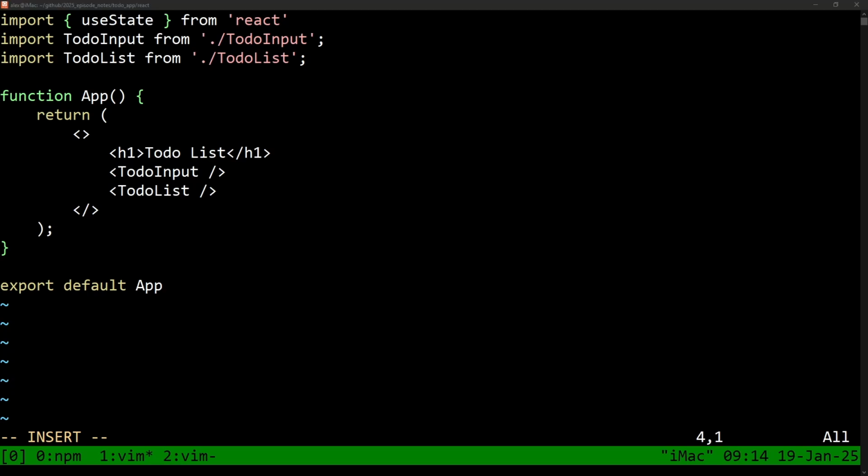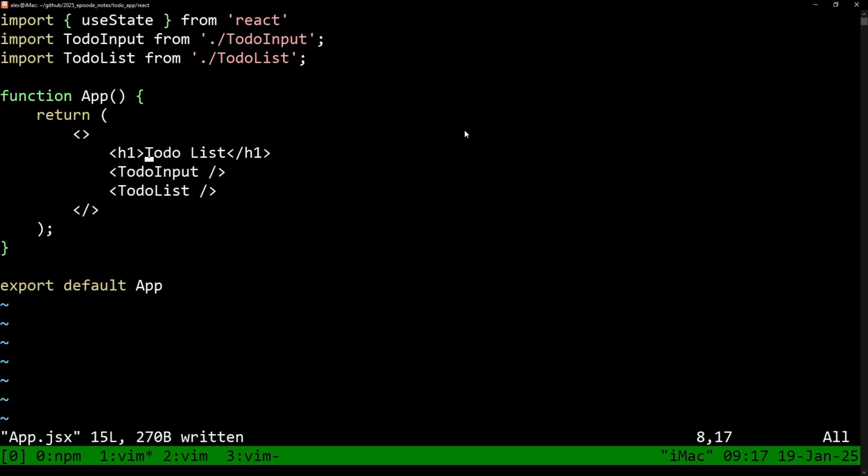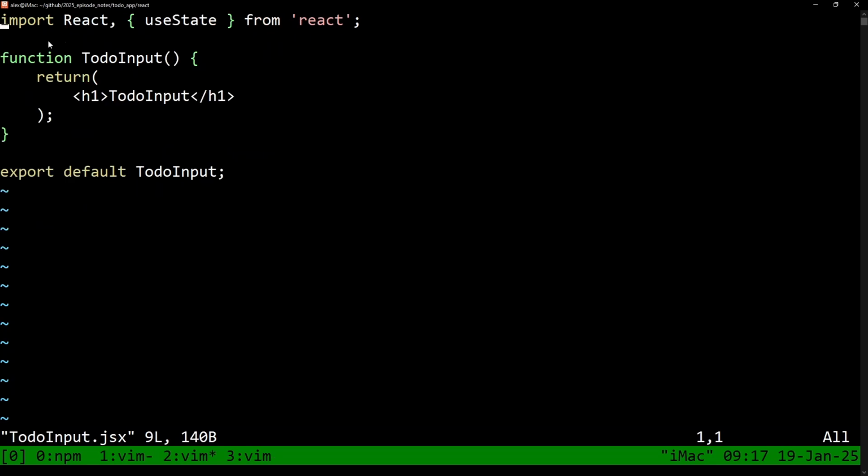So we'll do that. And so the definitions of these files will be very similar to each other. We're going to use state in a little bit, so I'm just going to put this up there. But the function, the name of the component, I am right now just putting in the H1 header here just so that we can see it on the web page. No need to put in all the functionality yet. We just want to make sure everything shows up. To do input, and then to-do list, to-do list, to-do list.